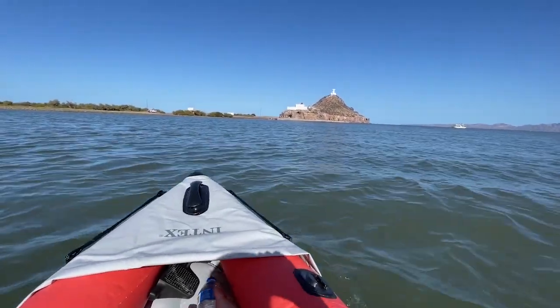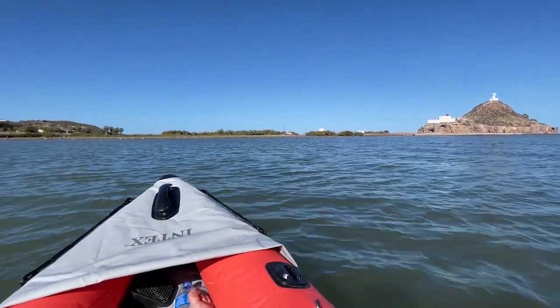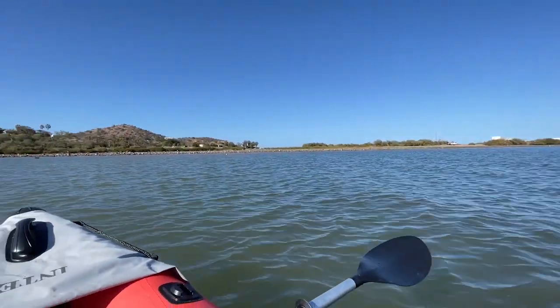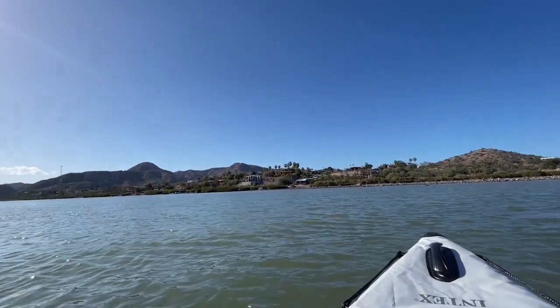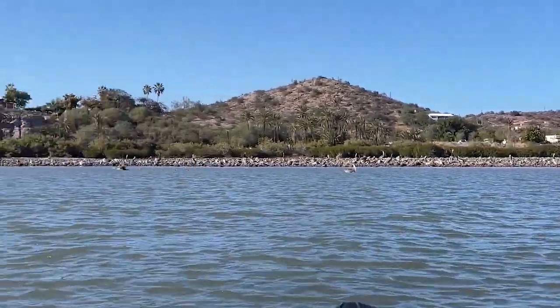We're catching air on some of these guys. So change of plans. The rollers were a bit uncomfortable, especially after Carl decided to go swimming on our last adventure. So we're just gonna go say hi to all these birds over here, and then we're gonna head back.